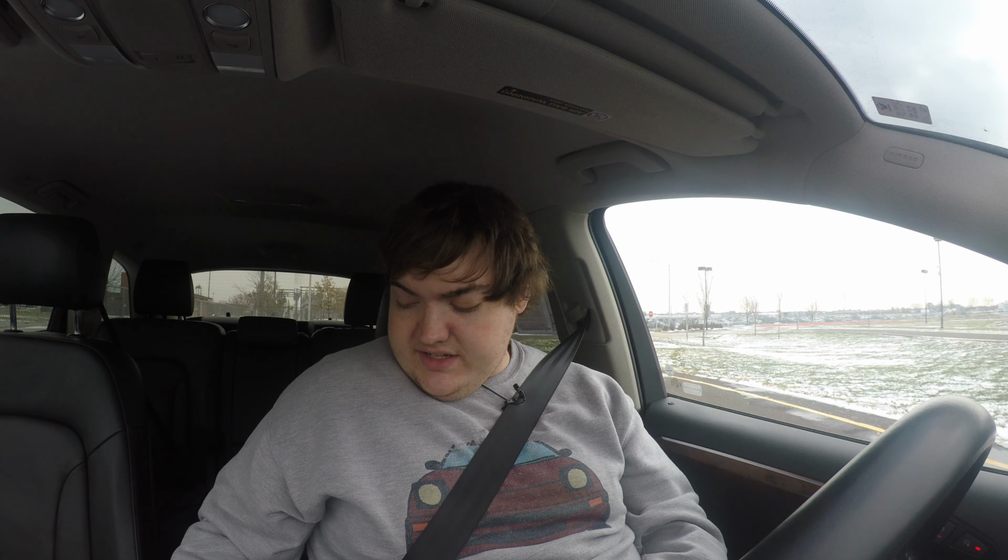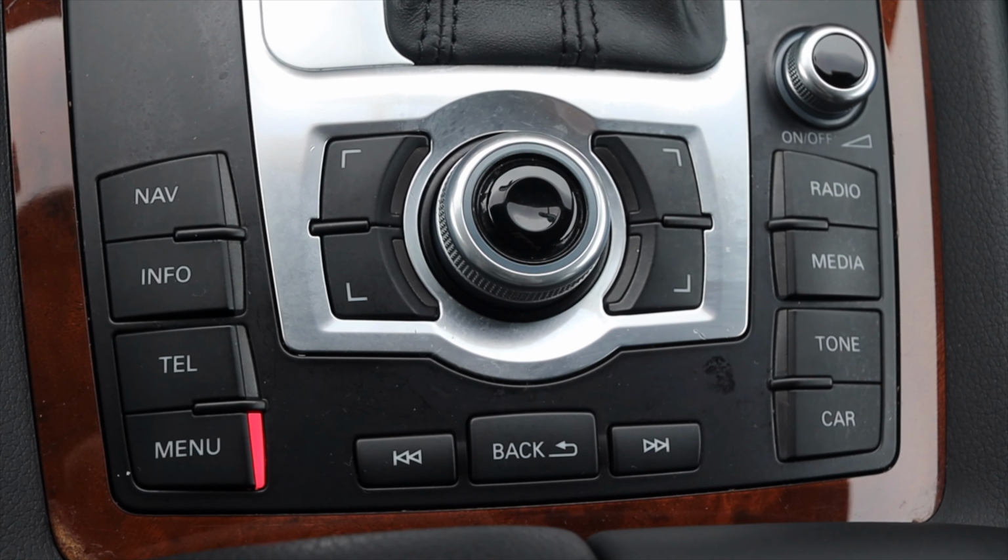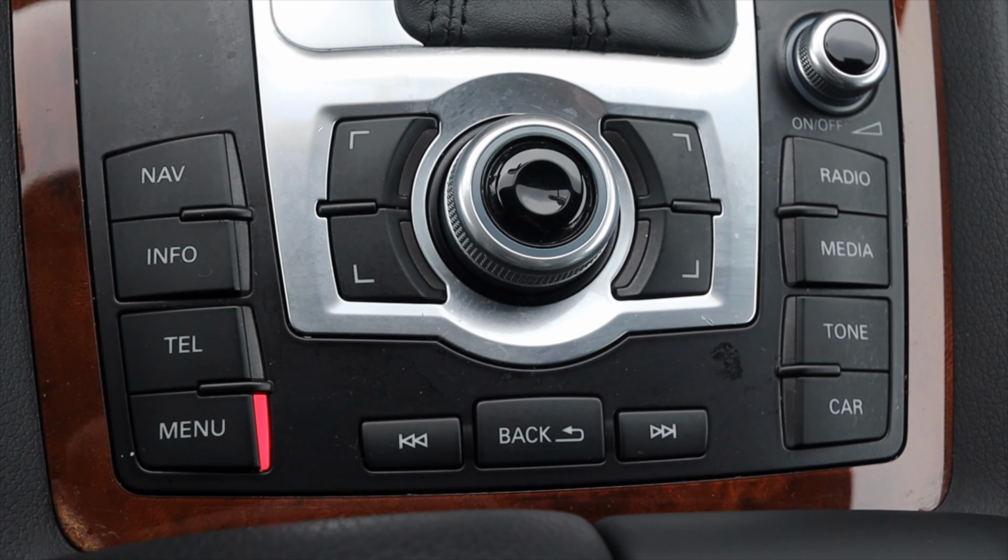Vehicle settings, exterior lighting, interior lighting. That's just daytime running lights and stuff for exterior lighting. Driver assist, we have speed warning, parking aid, and Audi side assist. There's a lot of stuff going on here in the center screen with all of the controls down here.